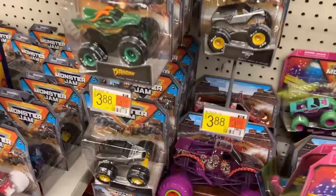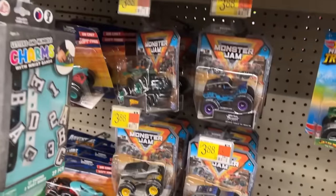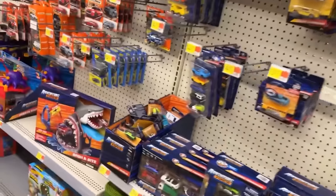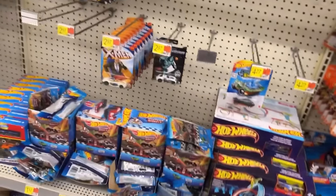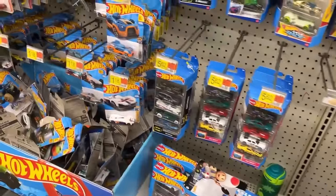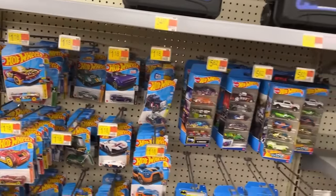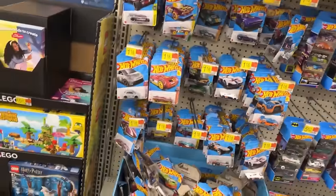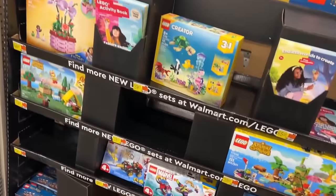Any 33s? Not yet. And then we'll check the rest of this. That's probably going to do it for this Walmart, man. Oh, there it is. Regular Hot Wheels is kind of, they got a big drum here, and all these. Let me dig through those again off camera. I'm not seeing a whole lot there to make me think they got a lot. But I think that's going to be it, guys.